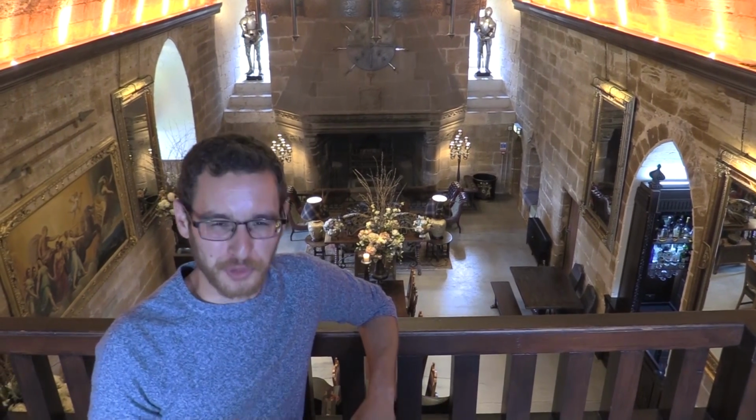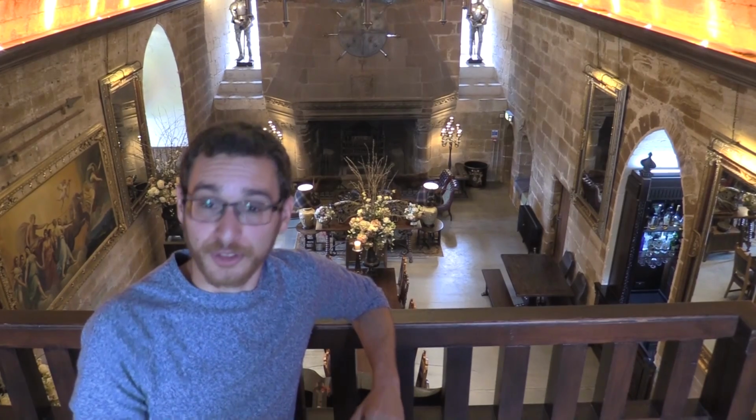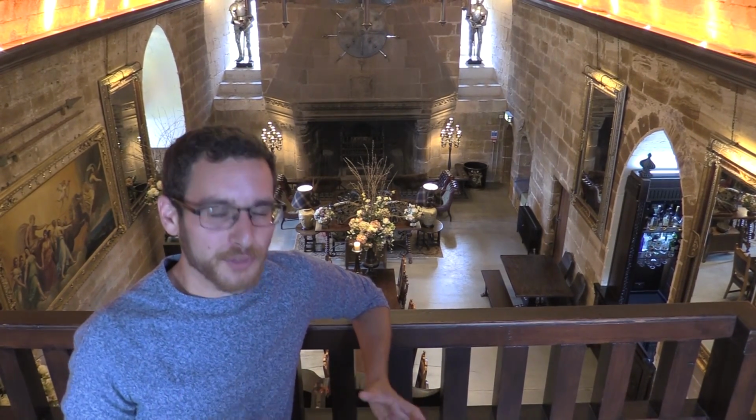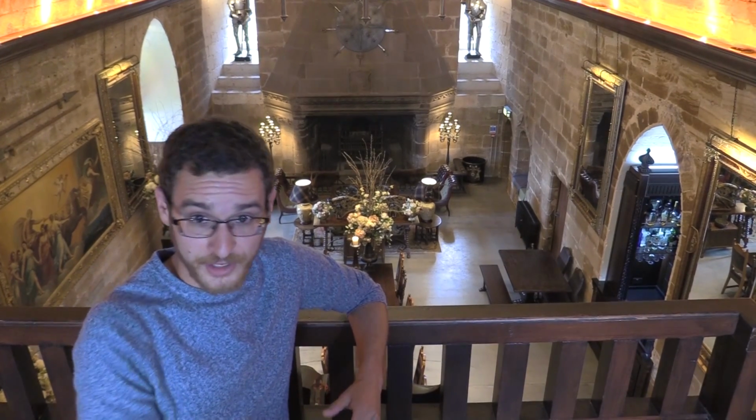One of my favourite parts about exploring any castle is stepping into the Great Hall with weapons and armour hanging on the walls and knights in shining armour looking over you as well. It's really great to see this back on fine form because for 200 years after Cromwell's siege, Borthwick Castle actually lay dormant.